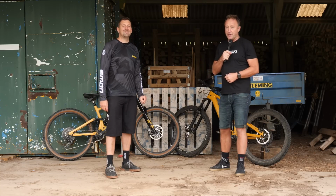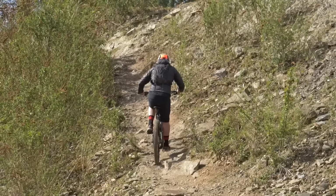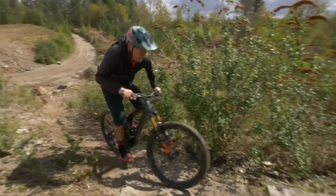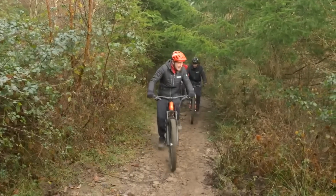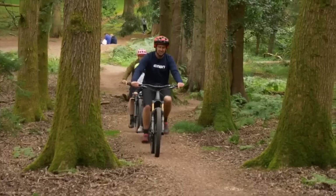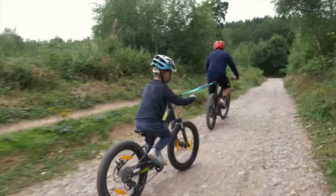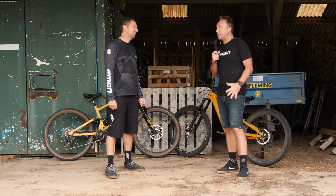Absolutely. And going to the other end of the age spectrum, people who've got grown-up kids like myself, possibly who've got a group of friends who ride mountain bikes, but maybe lost a little bit of fitness, so to speak. So, you want to be able to go out and keep up and still enjoy that ride and the social side of mountain biking, go down the pub, have a few beers after, but don't feel like you're getting left behind.